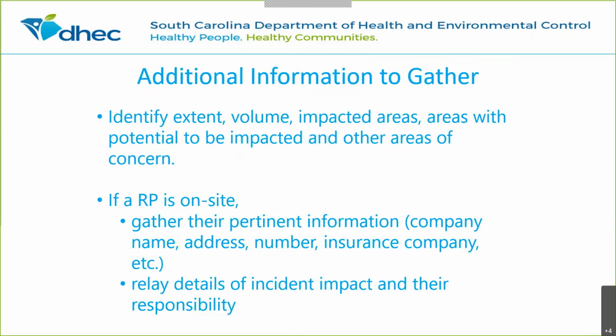So if we do have a responsible party on site, we're going to be trying to gather their information: the name, phone number, their company, insurance company. Insurance companies a lot of times will be the ones hiring a third-party contractor. Also, we're going to be relaying details of the incident impact and their responsibility. This is something you're responsible for as far as cleanup. Your truck caused a certain release of something, and there's an expectation of their responsibility to effectively clean the release up. Next slide.